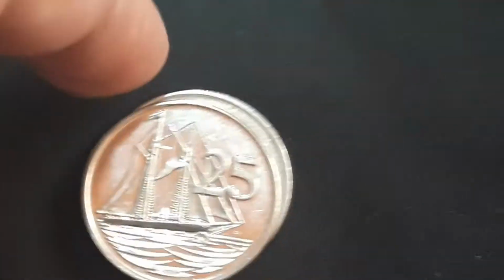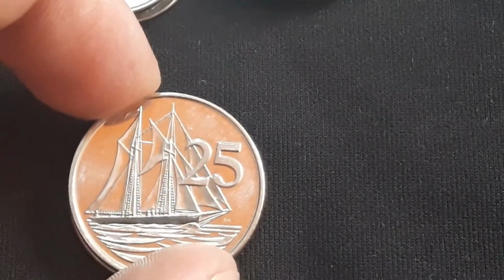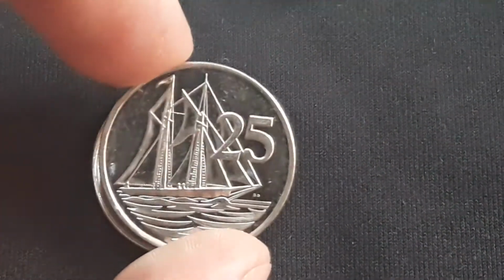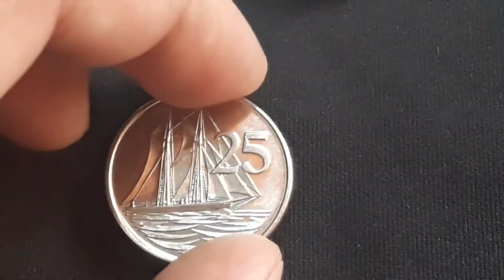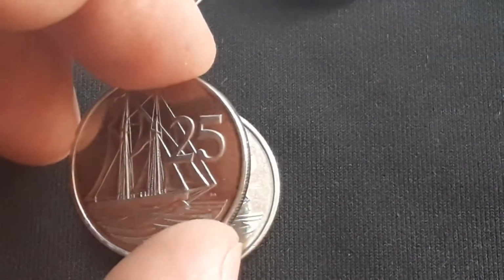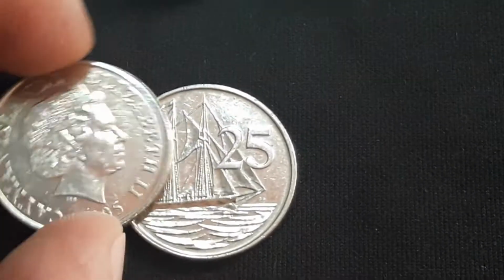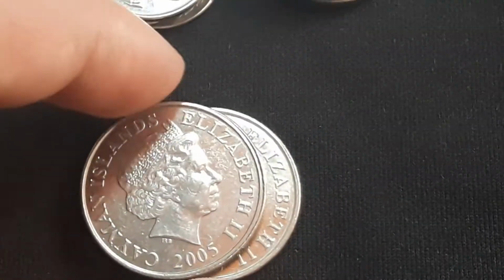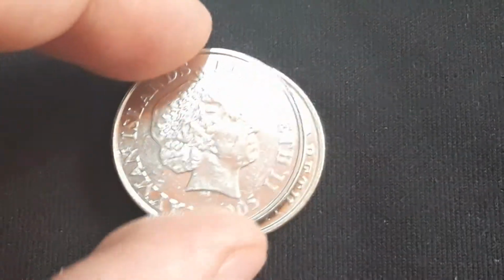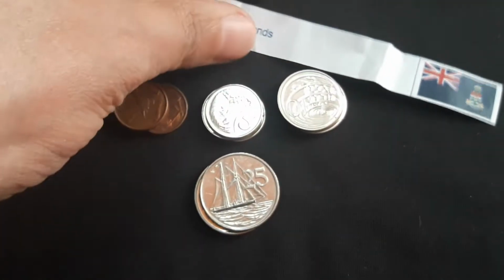And the last coin is another beauty, the 25 cent, a two-masted Cayman schooner. It's called this ship. It's nickel-plated steel, same as the two previous coins, from 2005 and 2005. Very, very beautiful.